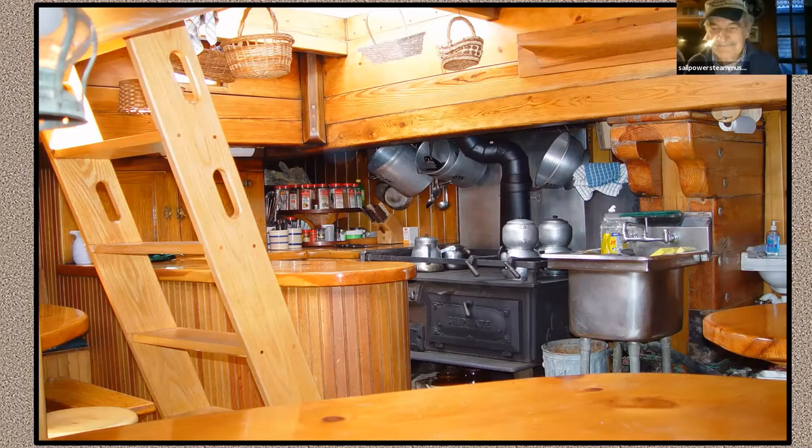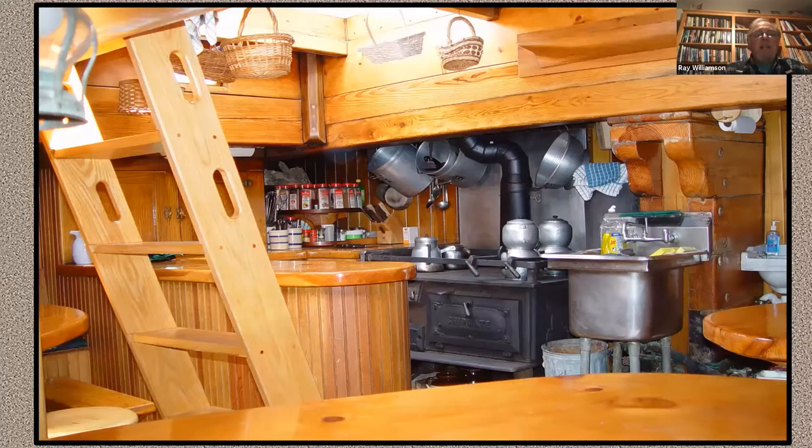But another problem with that is when the weather was bad, the people down there eating didn't want to leave for the next crew to come in. Sure. So that was a prerequisite, that the galley would have to accommodate all of the passengers.